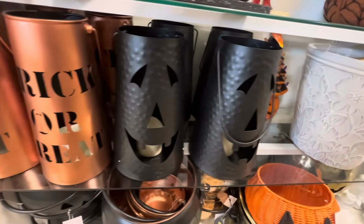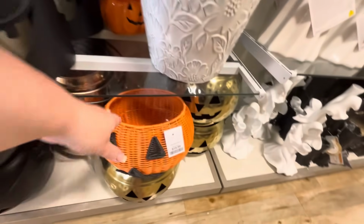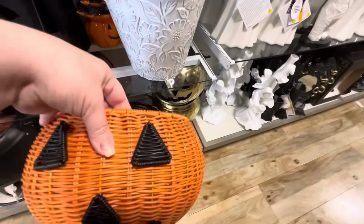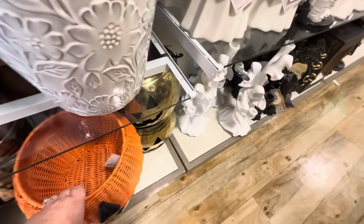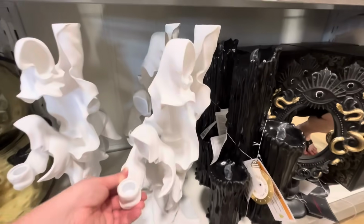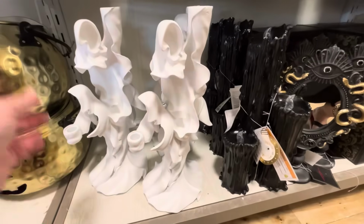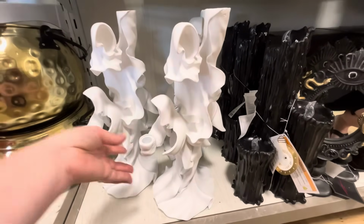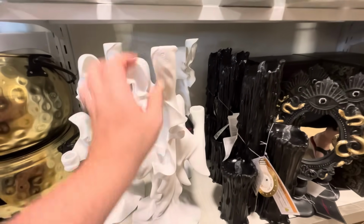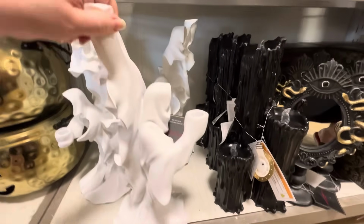We've got some of these lanterns. Those are really nice, especially if you're doing a display, or even if you just want to put some bigger ones on your porch. The little pumpkin is cute too. But I am obsessed with these. I guess it's a candelabra, a candle holder. It's definitely giving Cracker Barrel vibes. I call these guys reapers, but I think there's another name for them.